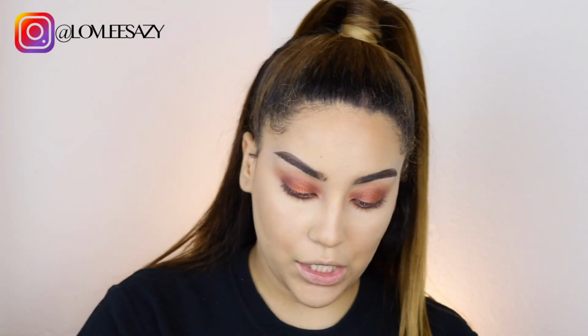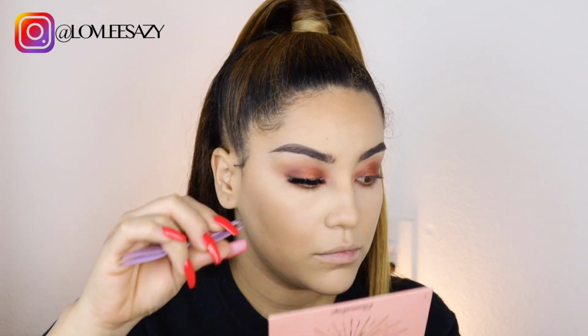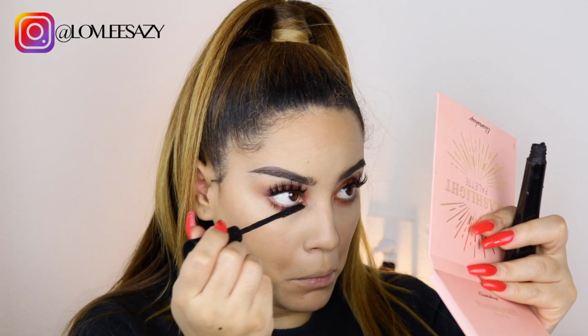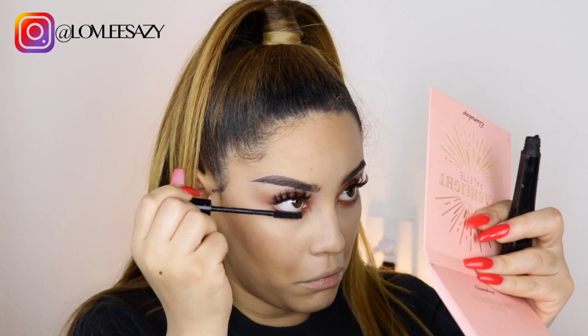I'm using Luxy lashes, you guys. I'm obsessed with this lash. I think when I find a lash that I like, I'm always like obsessed with them. Next, I'm applying some mascara. I'm using the It Cosmetics Superhero mascara.